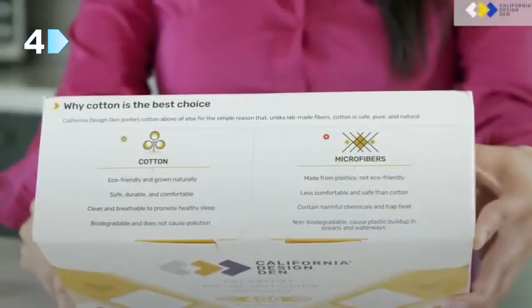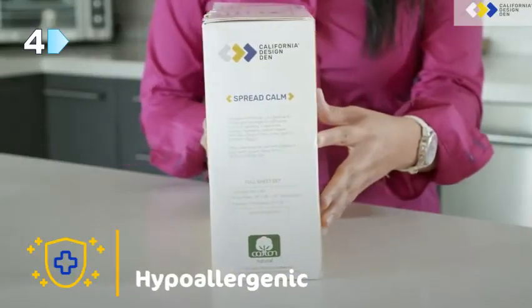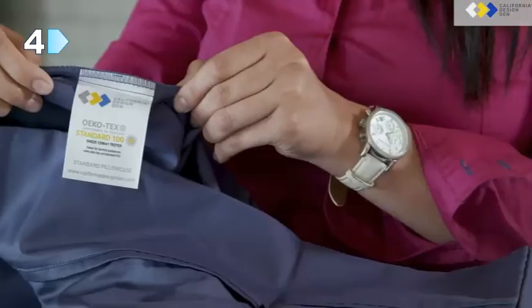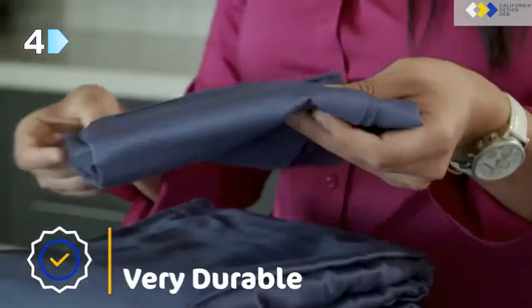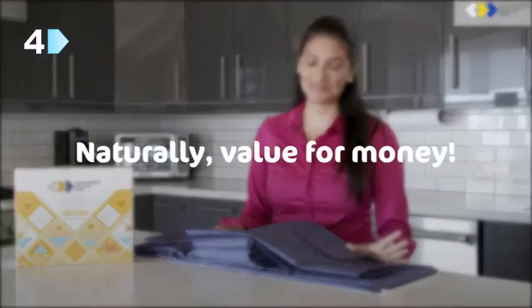Microfiber attracts dust, and it's bad for allergies. Cotton keeps it away. I love that these are biodegradable and ocean friendly. The fabric looks so durable. These are gonna last a long time. I upgraded to 100% cotton sheets from California Design Den. Totally worth it.